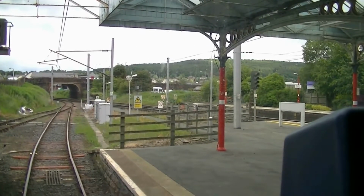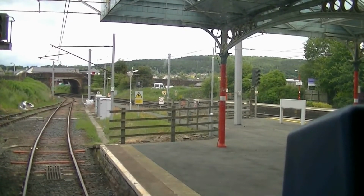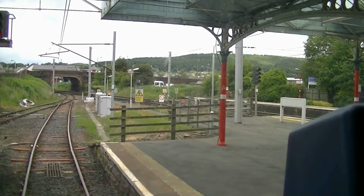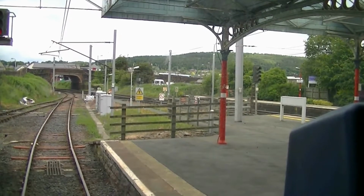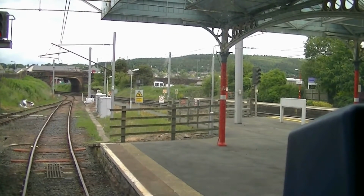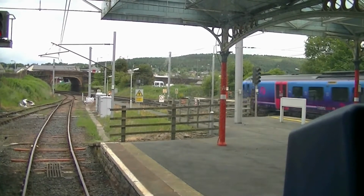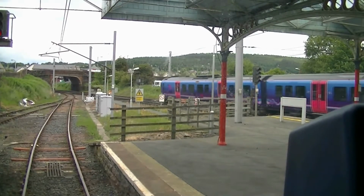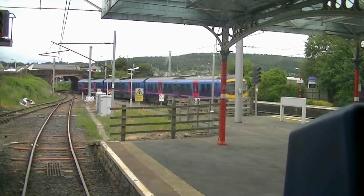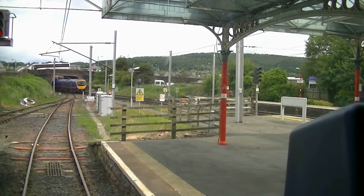On paper I'm here for another half an hour. However, there's a passenger service on the opposite platform that's about to depart, and he may let me go after that one. So just waiting for that one to depart, which is just departing now. There he goes. So once he's out of the way, possibility I might run. So we'll see.